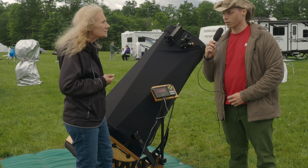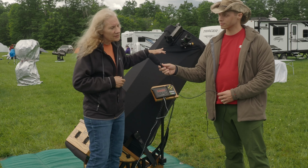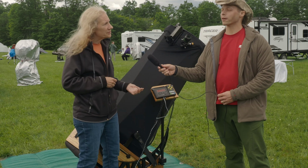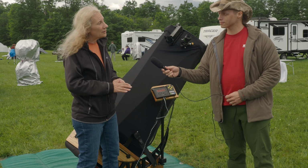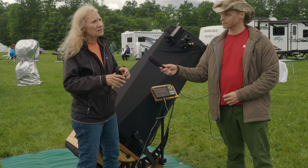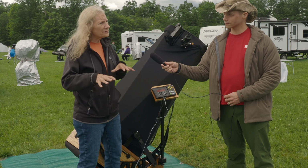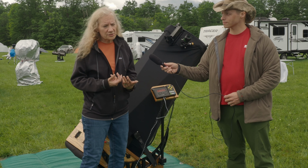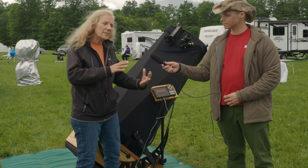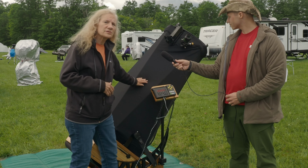Now, you use all 2-inch TeleVue eyepieces, right? For this scope specifically, I run 2-inch TeleVue eyepieces. Yeah. For my 11, I use Denkmeier eyepieces. I love those eyepieces. And then for the 9.25, and also for the 80 millimeter, different eyepieces. Just like lenses for a camera, you match the eyepieces to the telescopes.